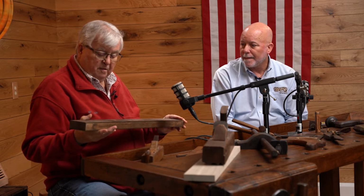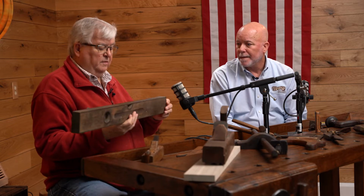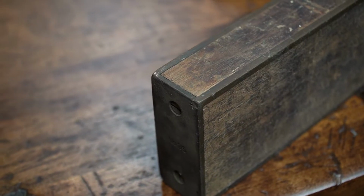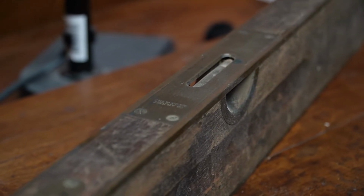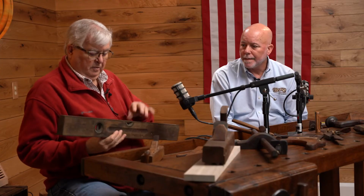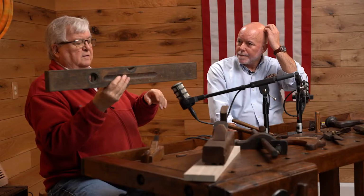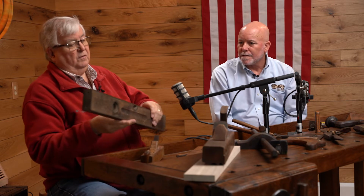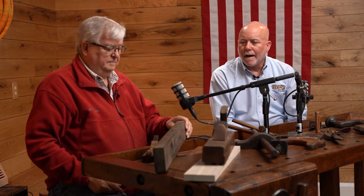I would say this is probably a cherry body, but the interesting thing about this level is it's brass bound. It has brass on the ends and on all of the edges. There's a little piece of brass there, and that keeps the wood from being worn down too much. And it's got a bubble here and a bubble here, so you can use it on the door jamb to see if the door jamb is right. You can put it here to make sure that whatever you're measuring is level. So plumb and level. Yes.